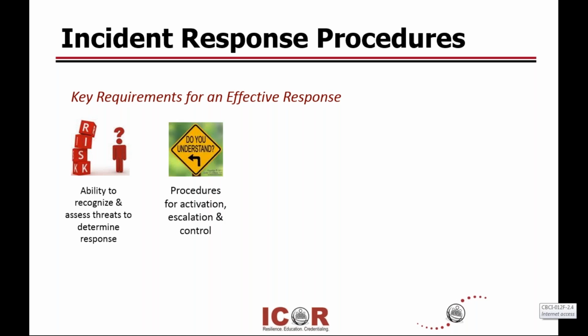And then, does everybody understand the procedures for activation, escalation, and control? Having responsible personnel with the authority and capability to implement the agreed upon procedures needs to be very important. And this is where you often see a disconnect, that people have been assigned responsibility and they're capable of doing it, but maybe they haven't been given the proper authority.